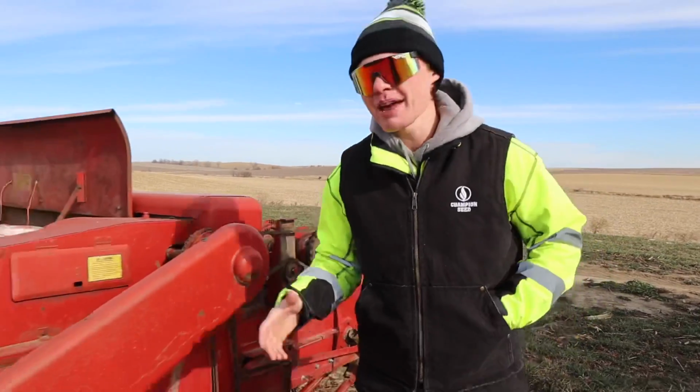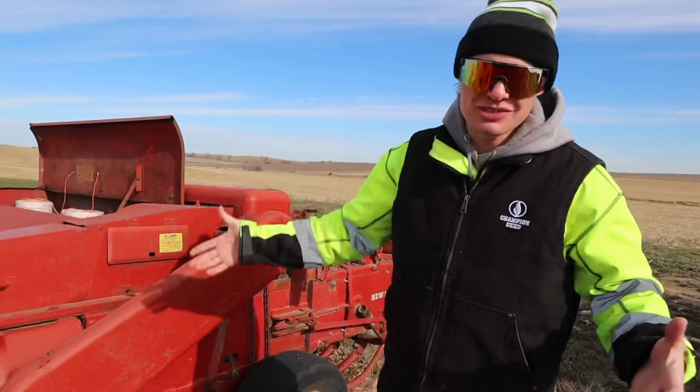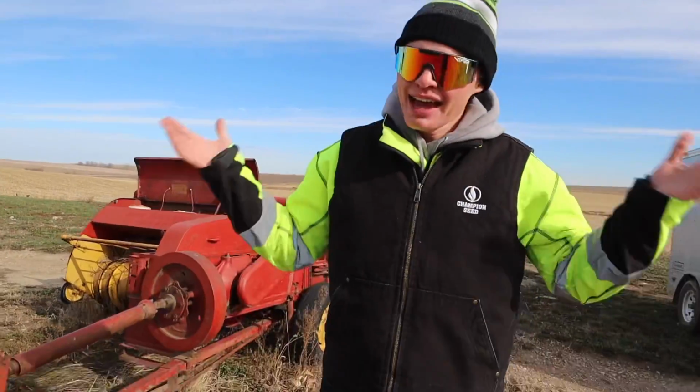This is Cooper's square baler. I don't know what he wants to do with it or not, but the knotter, I think, is having some issues on it. It needs to get inside. That's all I know. Whether we're gonna tackle actually fixing it or not, I have no idea.